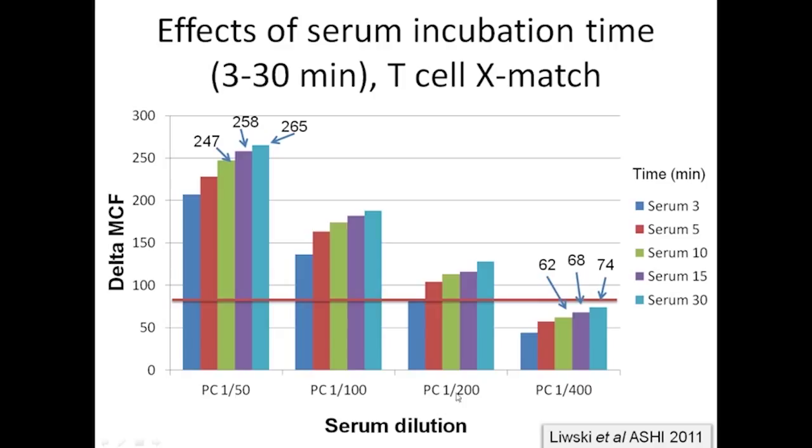Again, just to orient you, on the x-axis, we have our positive control serum at different dilutions. And again, delta channel values from negative control are on the y-axis. Here's where we would put our cutoff for a T-cell cross-match at 75 channels. What you see is that the majority of the reactivity with serum occurs in the first 5 minutes of incubation. As you extend the incubation time, you're getting slightly higher reactivity, which plateaus by about 15 minutes of incubation. This was true for all different dilutions of positive control that we have tested.